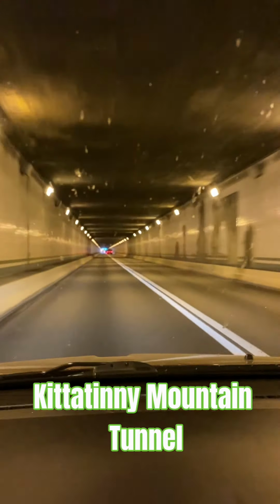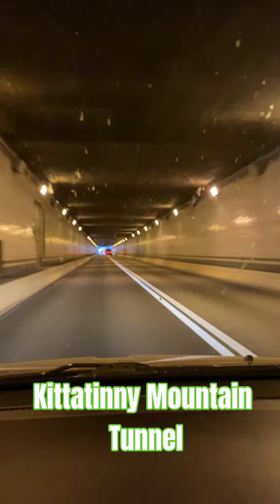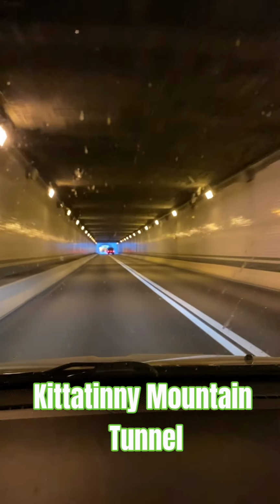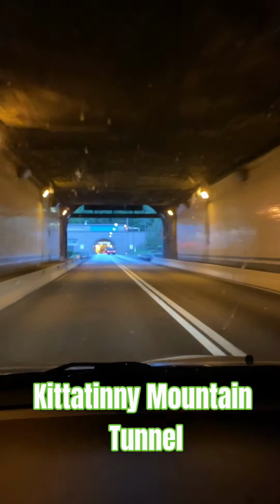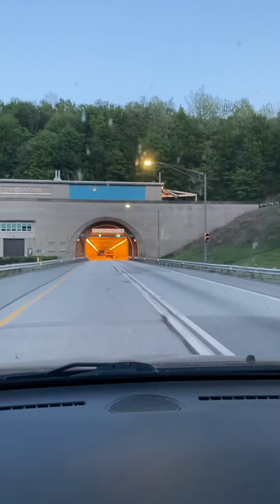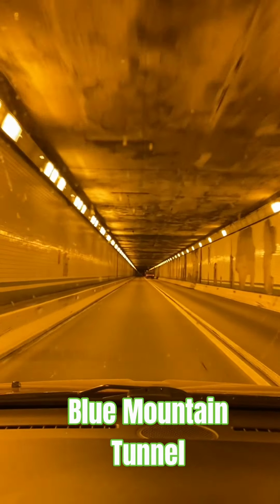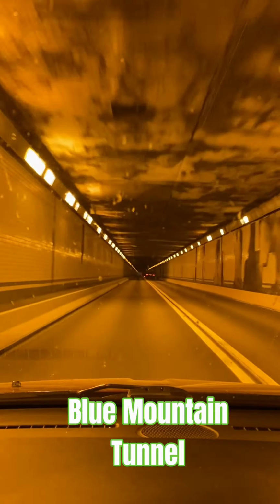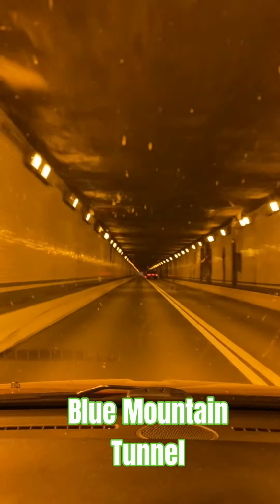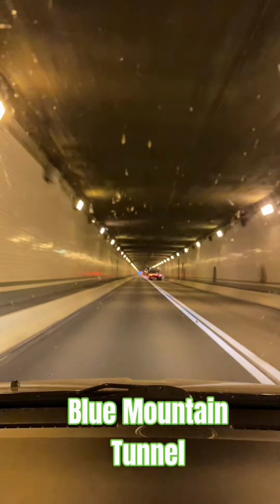I can see the other tunnel, which you can't see in the camera, but I can see the end of the tunnel and the start of the next tunnel coming up. And this is the Blue Mountain Tunnel, which is the last tunnel, period. It's a double tunnel and quite a bit shorter than the other ones. It's amazing how you're literally just blasting through these mountains. And yeah, it'll be pretty level, pretty flat, pretty boring all the way to Harrisburg.